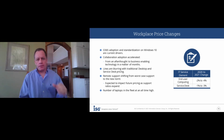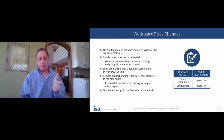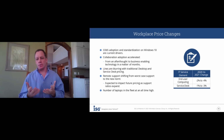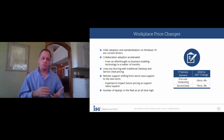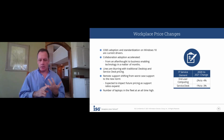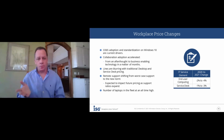I'm also going to jump down to the fourth point, which talks about remote support and the shifts that we're seeing there. As people are working from home, remote support, which really used to be the worst case scenario from a support standpoint, has become the new norm. And so people are becoming used to having laptops shipped. They're used to having remote support, somebody coming onto your desktop and driving the changes.